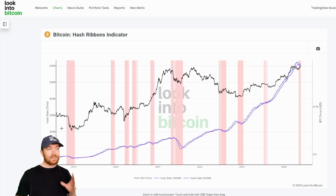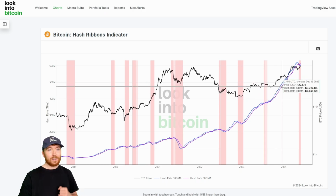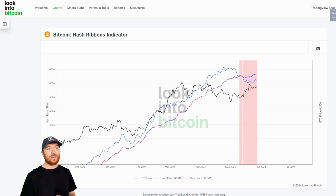So we can see in every single one of these, apart from one here in 2022 during our most recent bear market, they've all been profitable signals, every single one. So this is definitely a metric we need to be looking at. And if we just zoom in on the most recent price action here, we can see that we've recently had this cross beneath, which is actually very typical for where we are at this stage in the cycle.